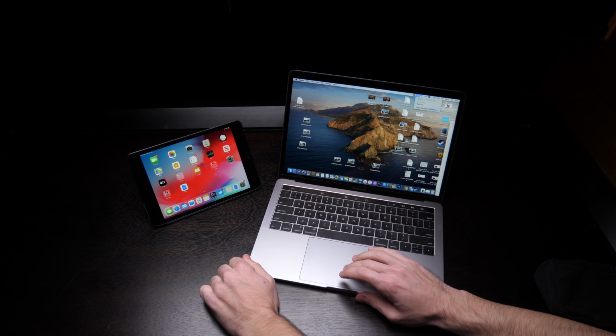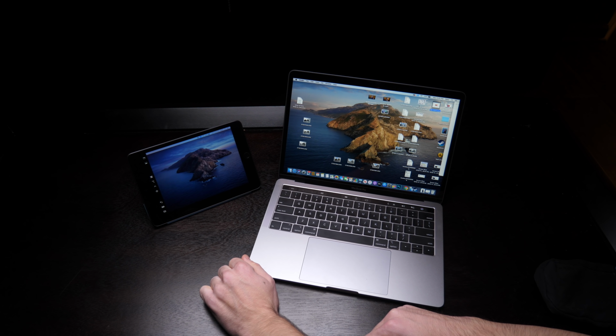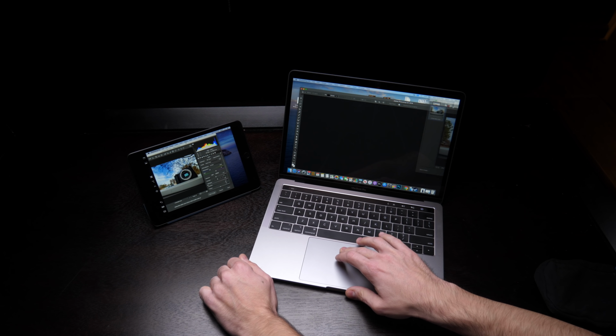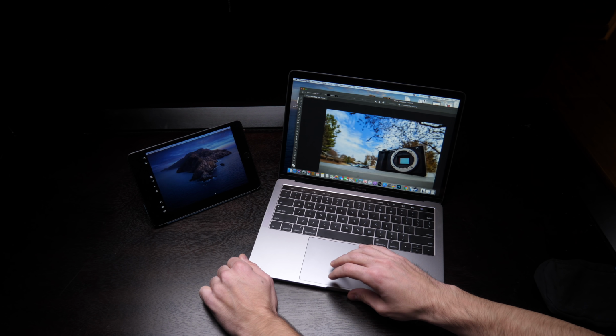The last major thing I want to talk about positivity-wise isn't really something about the MacBook Pro 16-inch, and it has more to do with Apple's new Catalina OS, but I really like Sidecar. Sidecar is one of the best features ever. I always have my iPad with me on the go, which now means no matter where I'm at, no matter where I go, I will always have dual screens to work with.